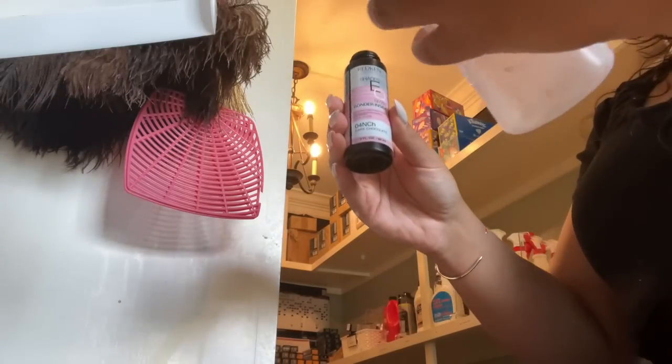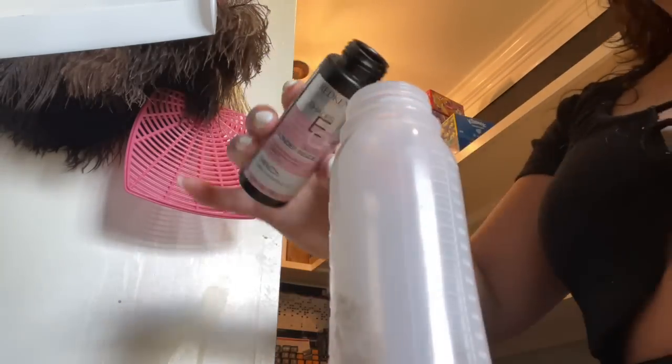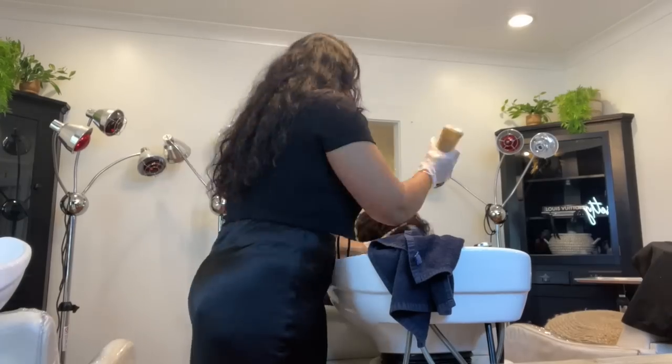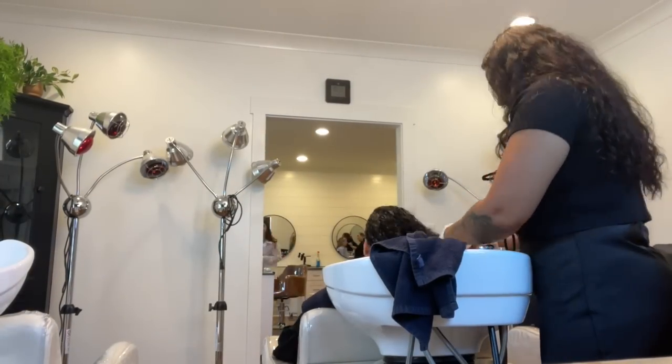So I'm just mixing up her color here. And I don't apply her permanent color all over her roots. You can kind of see here, I just spot apply it to wherever she has gray strands because she has very, very minimal grays. So we just apply that a little bit. And then here you can see I am applying her all over toner.